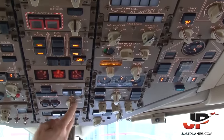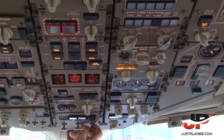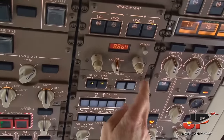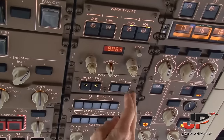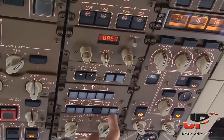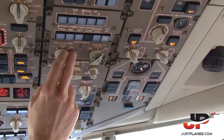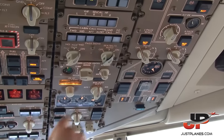And these are the windshield wipers. More lighting switches down here. Up to our window heat, the number 2 HF high frequency radio. This aircraft is equipped with SATCOM, so we've got SATCOM switches up here. And this is for cabin call, talking to various stations in the cabin of the aircraft.